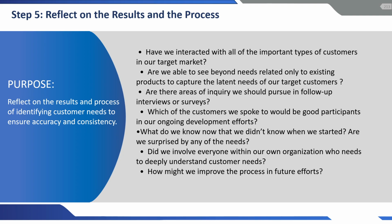After you conduct all the process, step 1, step 2, step 3, and step 4, in the end we should reflect on the result and the process. These are all questions that we should ask ourselves. I will discuss this in detail in the tutorial sessions.